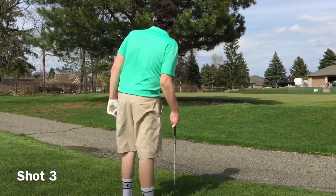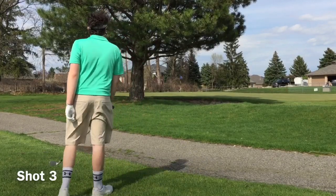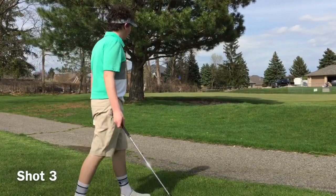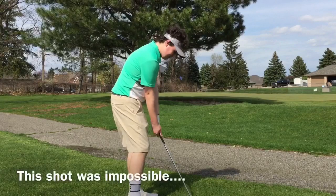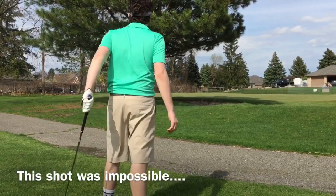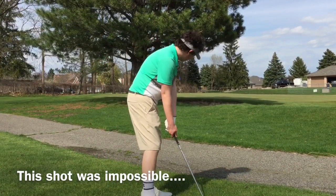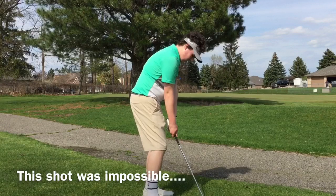When I was playing this round, I had no idea that the tree was as far away as it was. I thought I only needed to hit maybe a 190, 200. And as you can see, I didn't hit my tee shot that far. I only hit it like 205, a little low stinger.